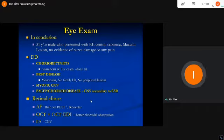Myopic CNV is a definite option. However, his myopia is only -5 diopter, while myopic degeneration definition includes axial length longer than 26.5 millimeter and myopia greater than -6 diopter. The last option is Pachychoroid disease and presentation of CNV secondary to CSR.